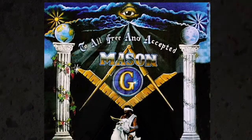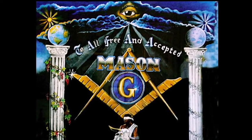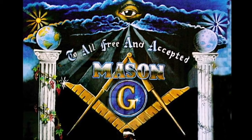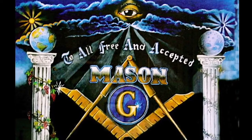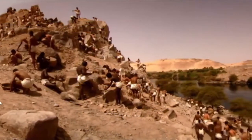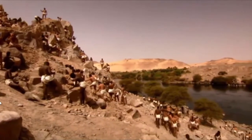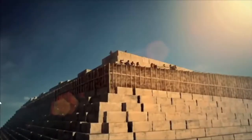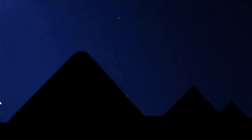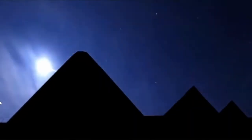Now, here above this, in this image, you see, to all free and accepted. This is the distinguishment between two general types of Freemasons. There's something called operative Masonry. Operative Masonry stems from the builder guilds of the ancient world, going back into the Middle Ages and the building of the cathedrals, and we can get into all of those origins, and perhaps we will.